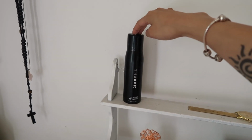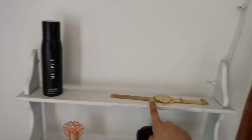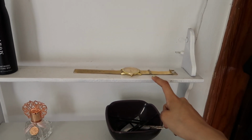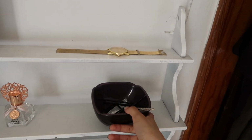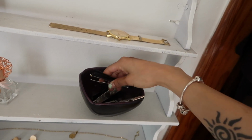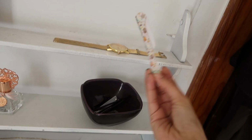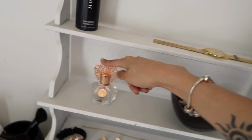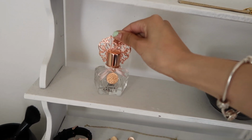Here I just keep some setting spray. This is a watch of mine that I don't really wear often. It's a little too big for me, but I just keep it there for the look. And then here is a bowl of some spoolies, some tweezers, my face shaver, whatever, I don't know what you would call that. But next to that I have some perfume.